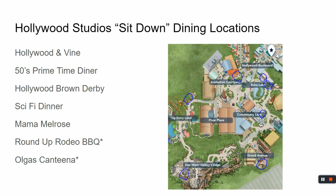We got Hollywood and Vine, 50s Primetime Diner, the Brown Derby, Sci-Fi Diner, Mama's Melrose, and the two we will not talk about today because as of right now they're not open, but one will open in spring, the Roundup Rodeo Barbecue. And Olga's Cantina is more of an adult beverage establishment than a place to grab a quick bite to eat.